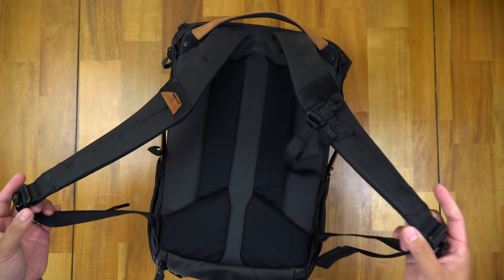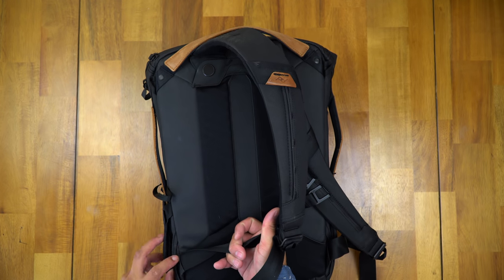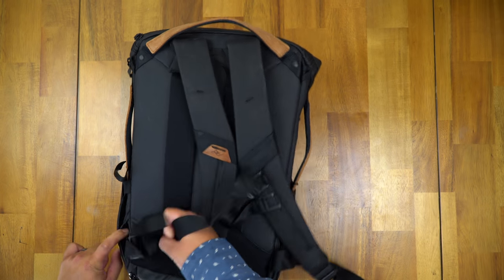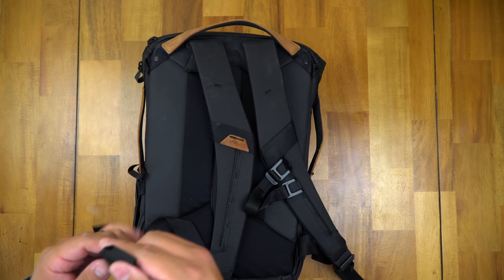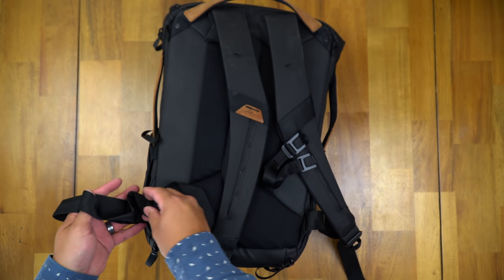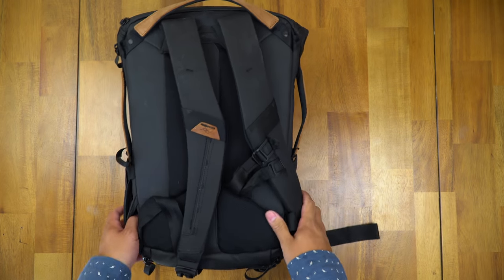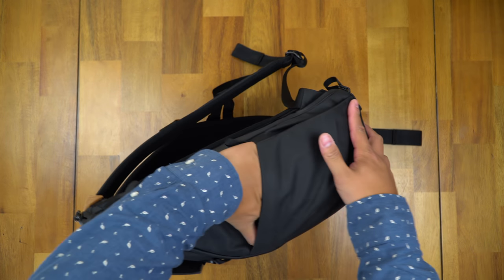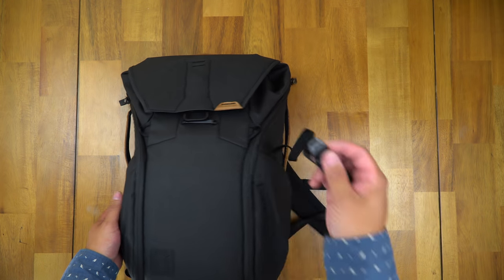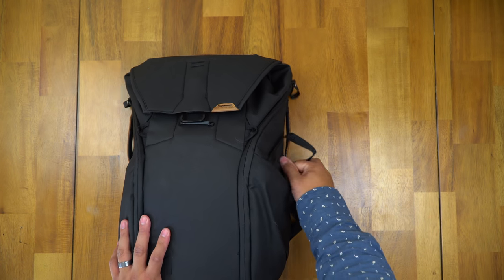As far as straps, you have your sternum strap here, and actually, tucked into the sides, you have like a hip belt, so you can pull those out and attach it kind of like a waist strap. It's not going to give you any support, it's just going to keep the bag to your body. In addition to that, in each of the side pockets, there are tons of attachment straps that you can use to lash gear to the sides, and you can attach them onto the various hooks that they have all over the bag. So that's really, really nice too.